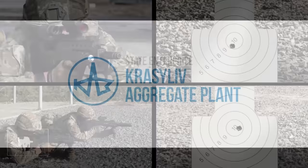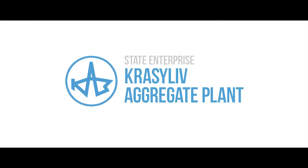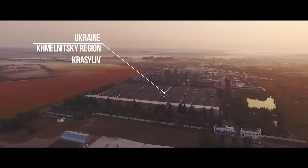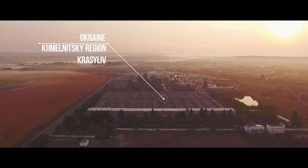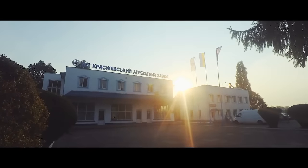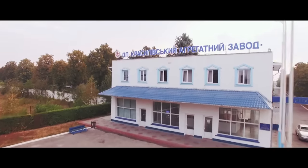The weapons are manufactured at the Krasilev aggregate plant in western Ukraine. The Krasilev plant is part of Ukroboronprom, Ukraine's state-owned defense industry enterprise. The plant produces a number of civilian and military products, and also produces parts for the Stinger-P anti-tank guided missile.